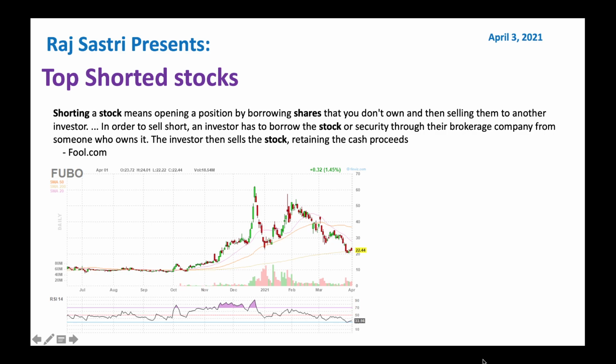Today I want to talk about heavily shorted stocks. Today is April 3rd, 2021. So with that, shorting a stock means you're borrowing a stock, hoping that stock price will fall down and you can make a good profit. In this scenario, if you borrowed the stock at 50, stock fell off to 22, you would make around $28 or so profit. So that's why people are shorting the stock.